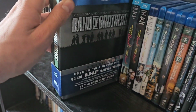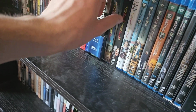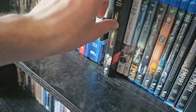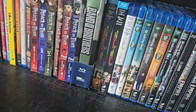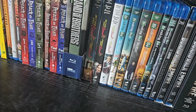Anyways, we got Band of Brothers miniseries. Great miniseries. Better Call Saul Season 1, Season 4, and Season 5. I used to have the first 3 seasons on DVD. I upgraded the first one. I have yet to get Season 2 and Season 3, but I will get those soon.